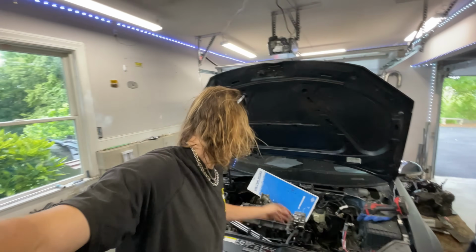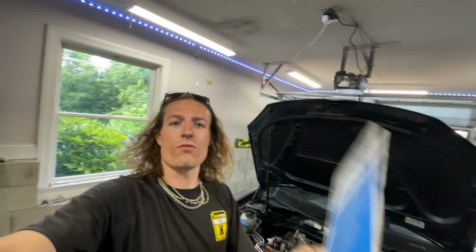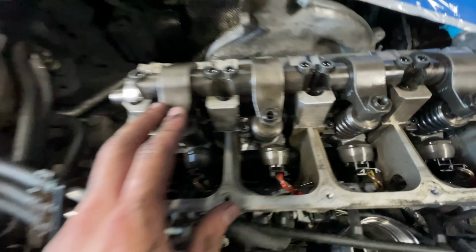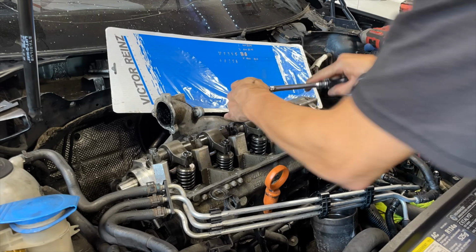That was freaking insane. But since I didn't have my phone and I had the whole schematic on my phone, I just wrote it down on a piece of cardboard. All these head bolts are tightened down. Now I'm gonna go ahead and pull out these injectors.